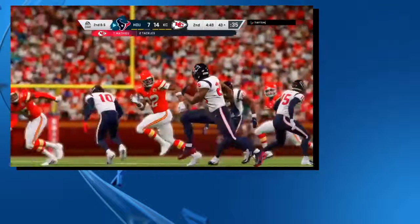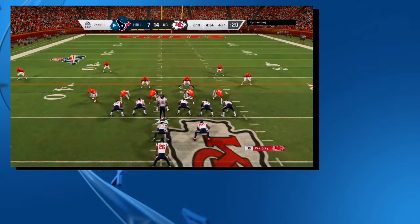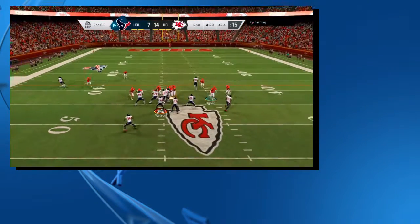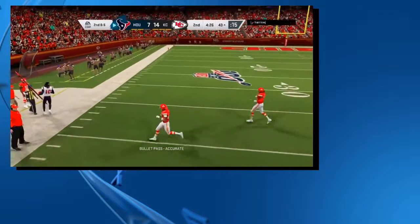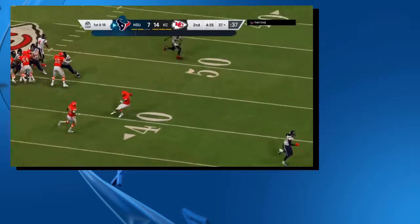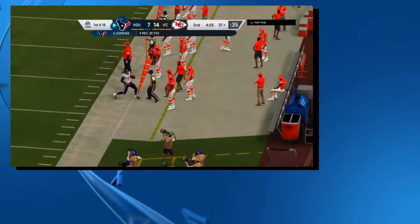When we see those runs to the perimeter, when we see those runs to the edge, we think about big breakers, don't we? In this case, it was a modest gain, but it does open up possibilities here on second down. To throw on second and 6. Watson, it's complete to Hopkins. 6 yards the pickup, and that's a first down.